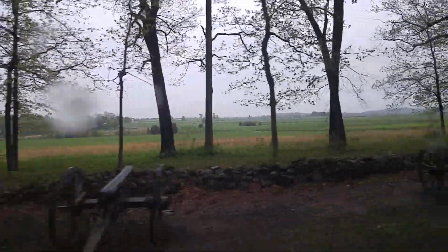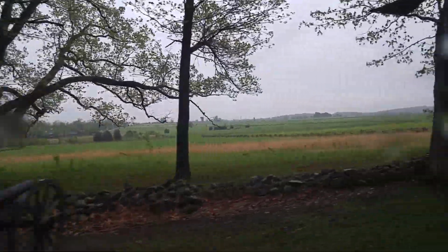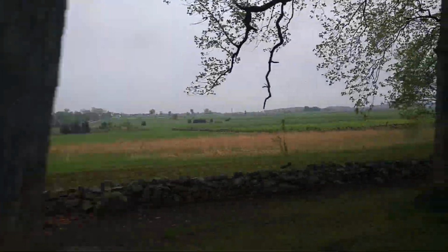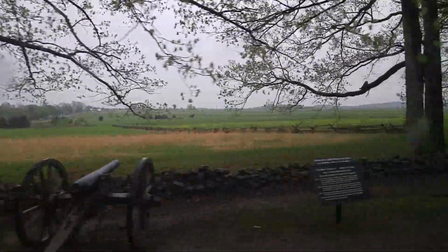Little Round Top made more important because farmers the previous year, who had no idea there's going to be a battle here, will remove most of the trees from its western slope. Because they do that, artillery can be placed upon it, making it a more important position.